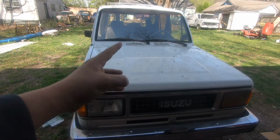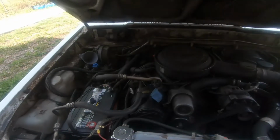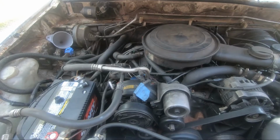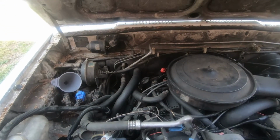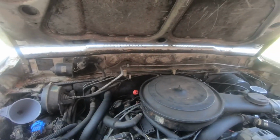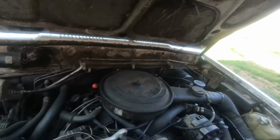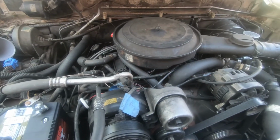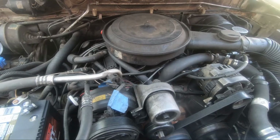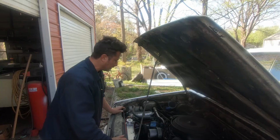Then I decided to get really after it, and I decided to stuff a 4.3 in here with the 700R4 transmission. I know a few people really dig these Troopers, me too, but here's what's going to disappoint you. I deleted the four-wheel drive to make this thing fit. That said, we have got a severe power steering leak that we have got to get after.